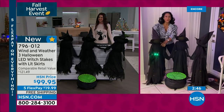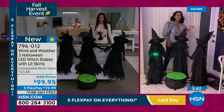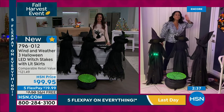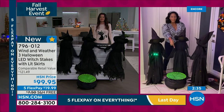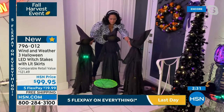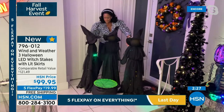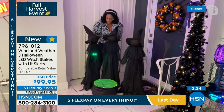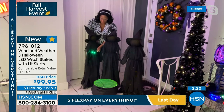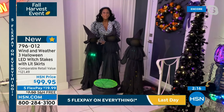Totally a conversation starter. The moment I start putting these out, some of my neighbors will say, oh, they're back. You've got more of them this year. My neighbors talk about these things all the time. I've added the cauldron. What's nice is you can angle them, so you could bring them a little closer. Maybe one is looking away. One is telling her sister a secret. I added this little LED black cat. It's just a little piece of metal with really eerie eyes. So if you want to dress up your witches, you can.